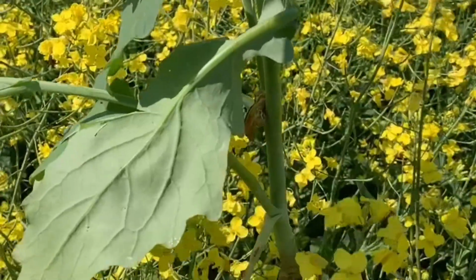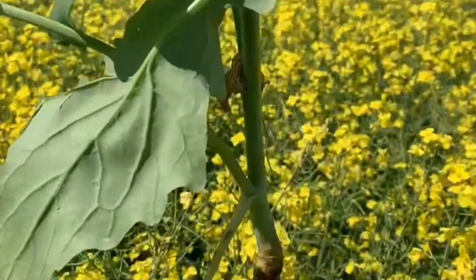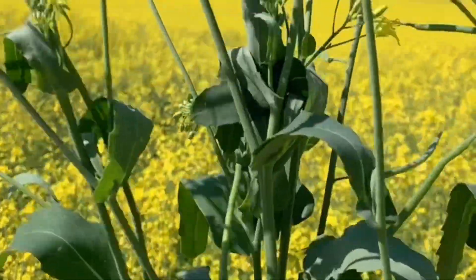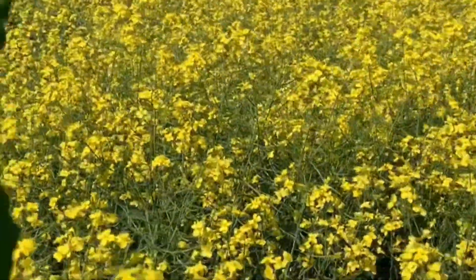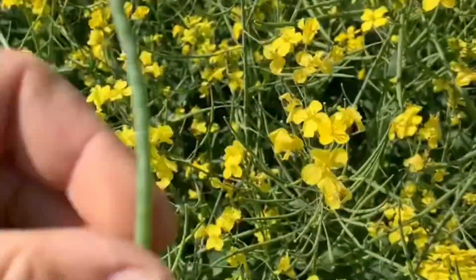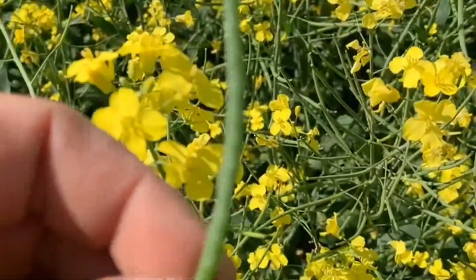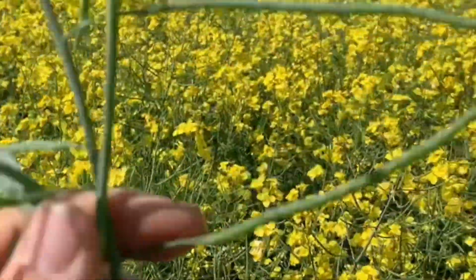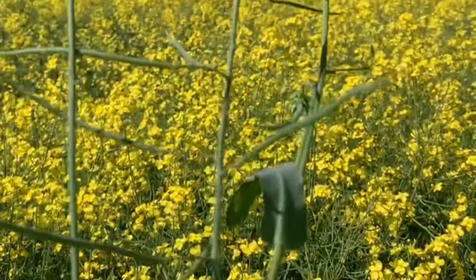I pulled a plant here. They're getting almost too big now to hold away to get a really good look at it. But as you can see, there's really good height. It's above my waist right now. And we're seeing pods starting to form. Pretty nice sized pods. They've got some good length to them, and there's a fair amount of them. So hopefully the plant can keep pushing.